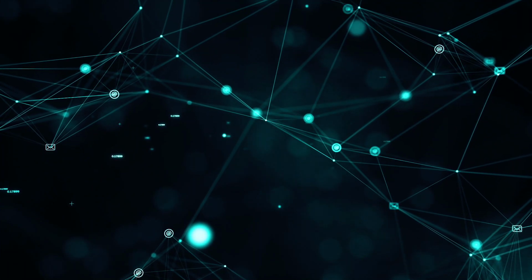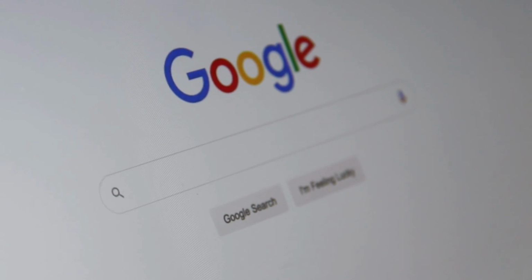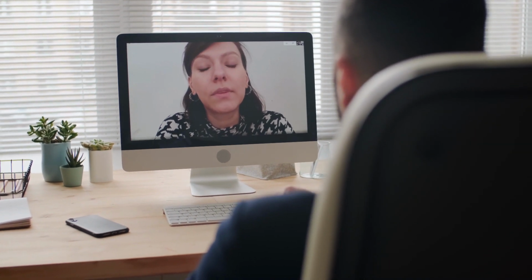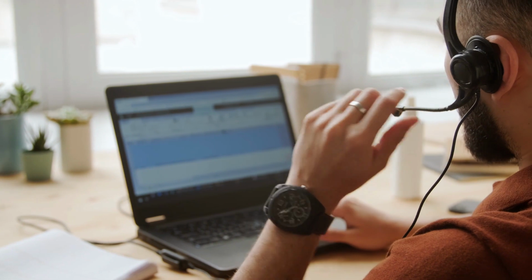Number 2. High-speed internet connection. A high-speed internet connection is critical for most online jobs. It ensures that you can communicate with clients, access online tools and resources, and work without interruption. Number 3. Headset or microphone.